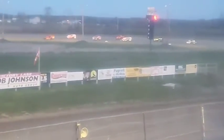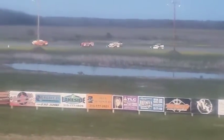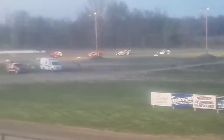Nick Webb ride. Flag will be displayed this time to the field as they come off turn number 3 and 4. Again, Jackson Gill trying to hold on to the early lead here.